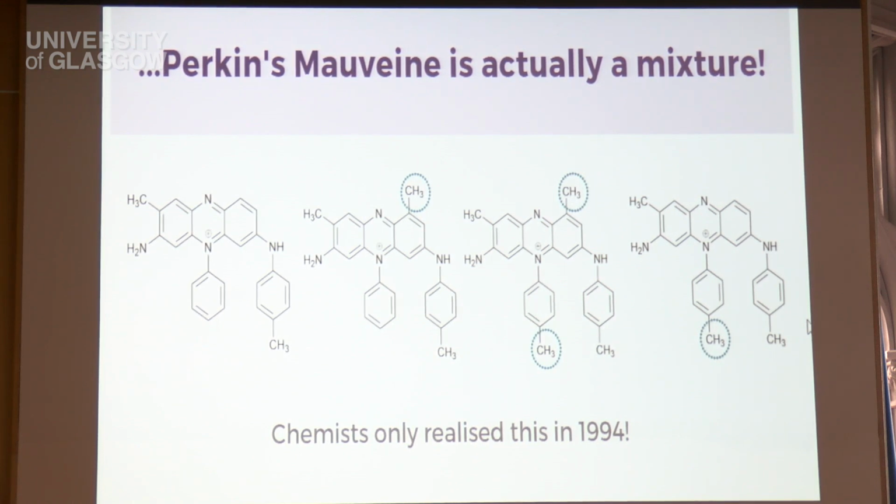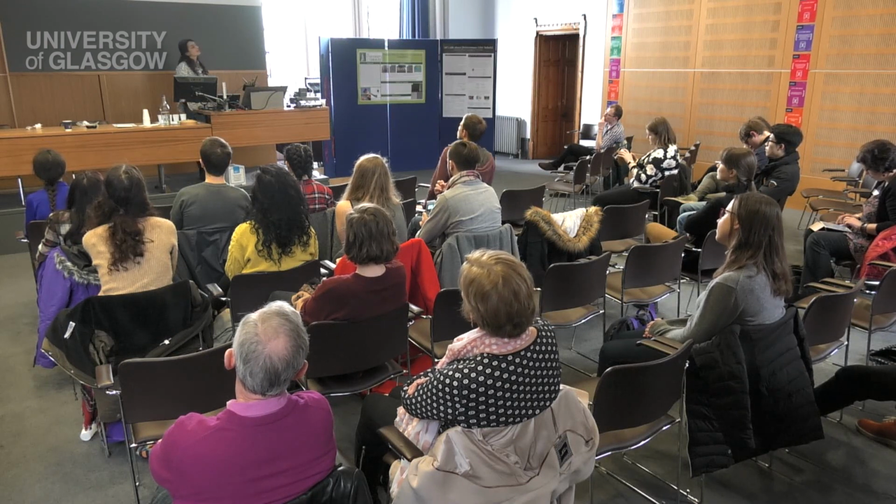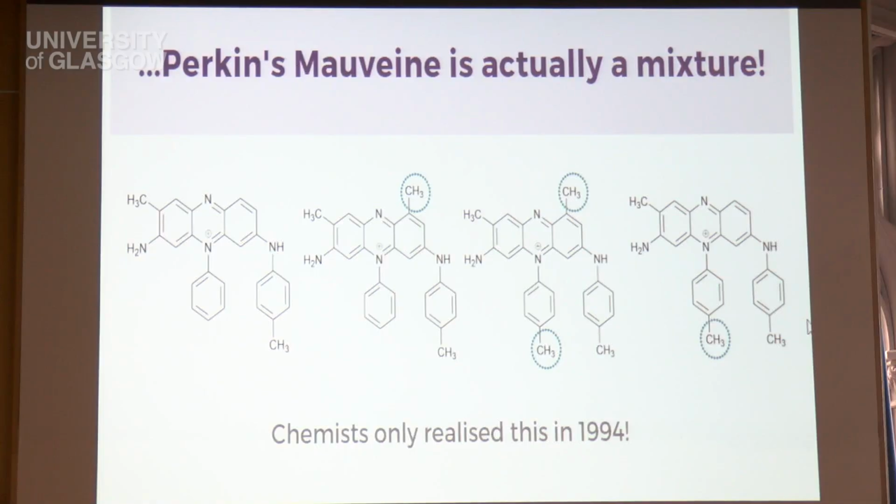What they were also able to prove is that mauveine is actually a mixture of different compounds. It's not just one molecule; there are a total of 12 molecules, and these are the main ones that give color to the dye. As you can see, they're really very similar. The only differences are these groups that are attached to the main part of the molecule.